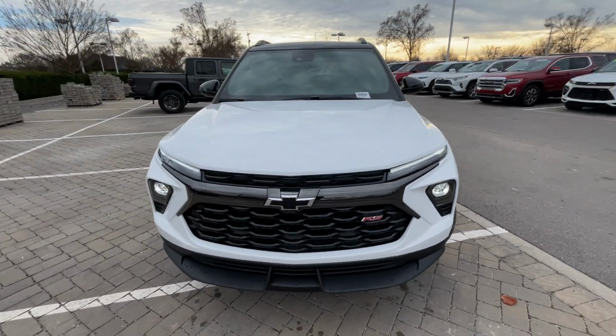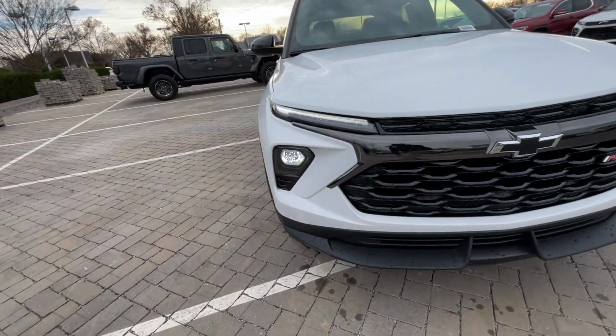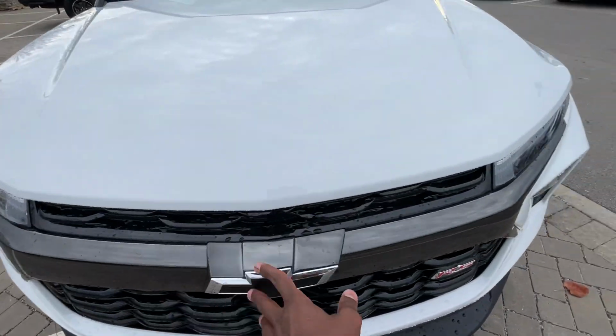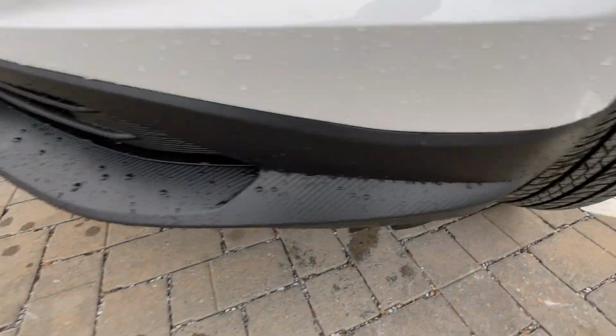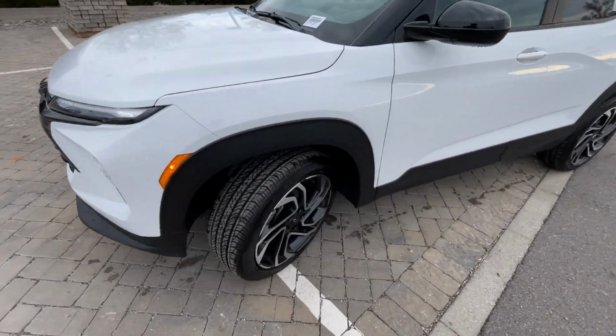As we come around to the front end here, we do get a beautiful front fascia, LED headlamps, LED daytime running lights. And I love with the RS trim how we get that kind of galvanized middle there, and then just that kind of gloss black grille and almost like a carbon fiber front bumper look there. They did a great job making that look very premium.